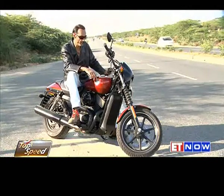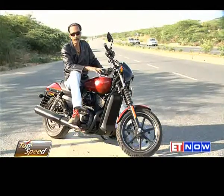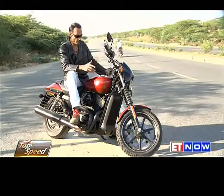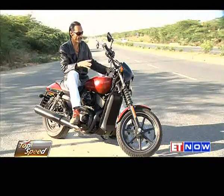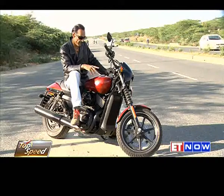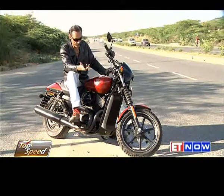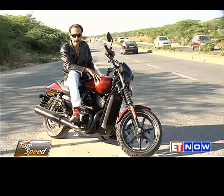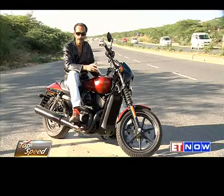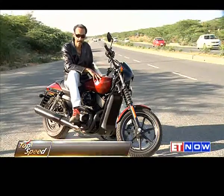Now, another very important factor in favor of the Street 750 is its price. For a little over 4.5 lakh rupees, you can get to own this particular machine. Of course, there are options. You can always build upon them, customize this particular bike to your taste and liking. And you also get entry into the HOGS, which is the Harley-Davidson Owners Group. Now, Harleys just don't offer motorcycles. They offer you a lifestyle, they offer you a culture, they offer you a way of living. And that is a big draw for any Harley owner.